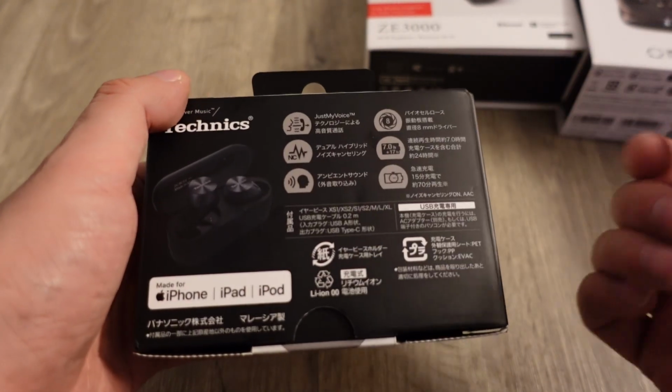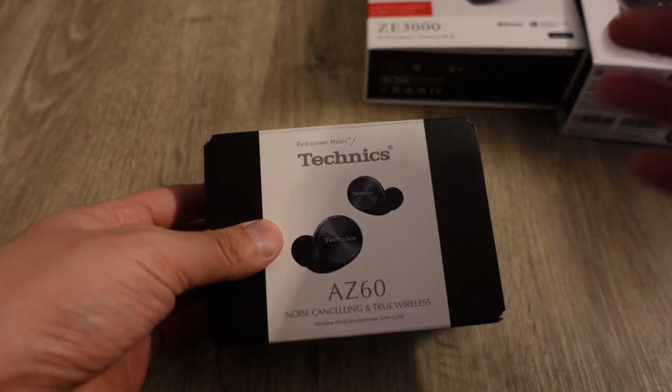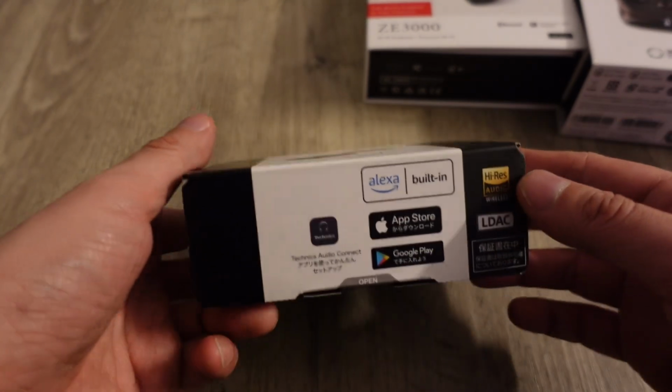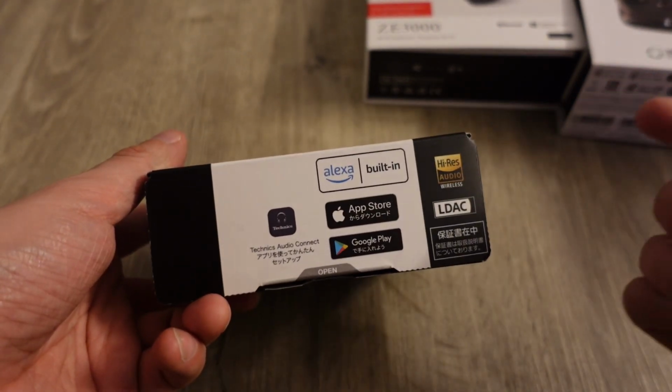It does not support aptX because, for some reason, companies don't really support both. If you look at different wireless earbuds, you have some that support aptX, some that support LDAC, but they never support both for whatever reason. I don't know why. So yeah, high-res audio certified and LDAC.